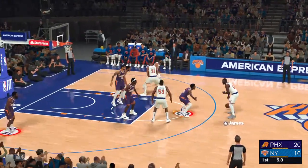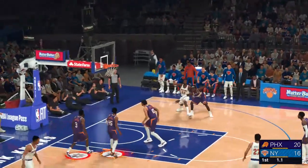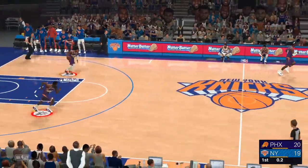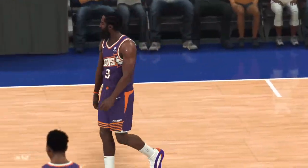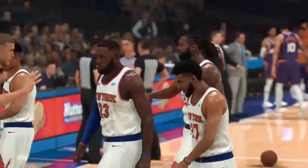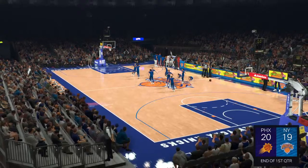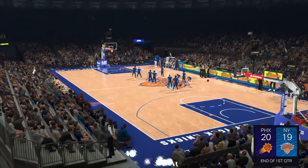James looking it over. For the 3. And he's good on the 3-ball. You've seen late in LeBron's career much more emphasis on that three-point shot, really extending that range. James Harden getting it done for the Suns. He comes away with 11 points in the quarter and is showing no signs of fatigue. We come back right after this.